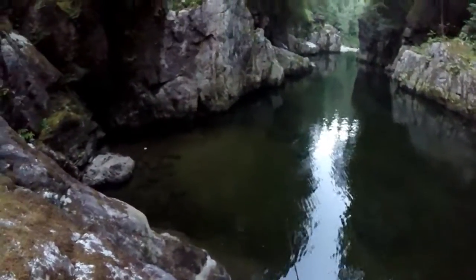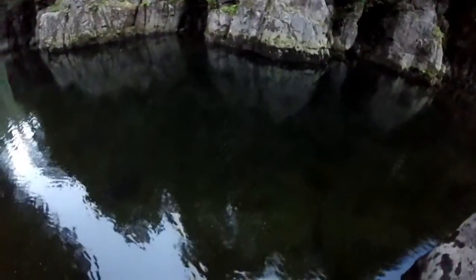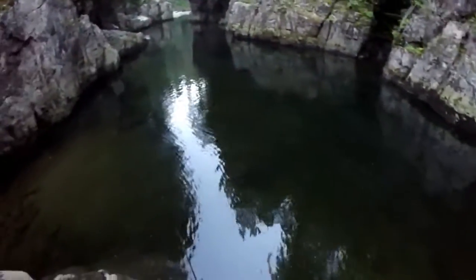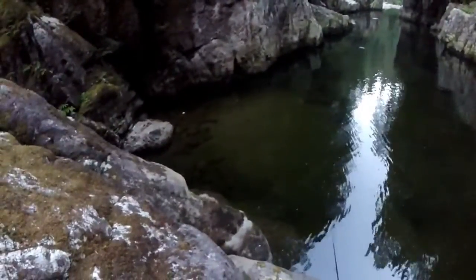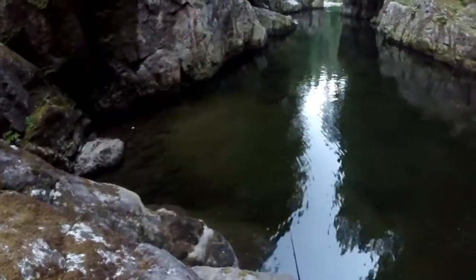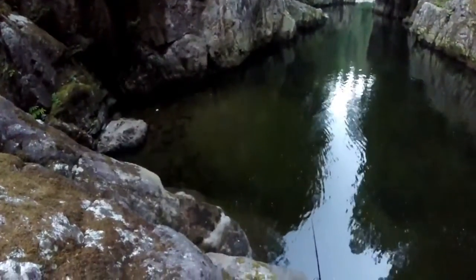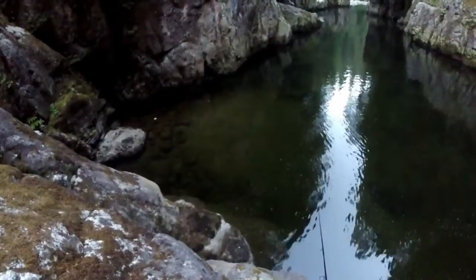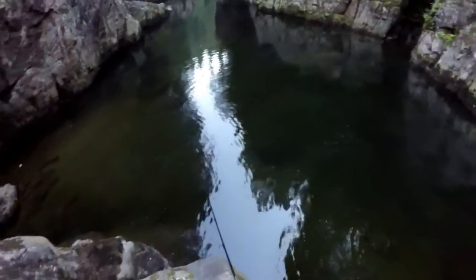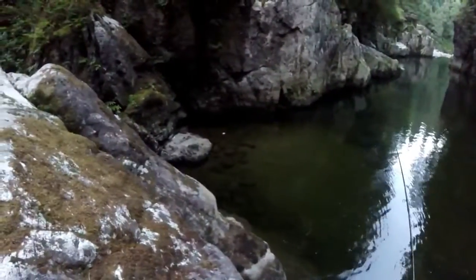Now the problem with this spot, as you can probably tell, if I get a fish, how do I land it? I've seen guys with really long nets fishing here, which is the way to go. But my plan of attack is to tow it up. I'll play them out a little bit and then just one heave-ho, bring them up. The water's so low that I can actually get pretty close down there, and I might even, just around the bend here, might have better access just down there.